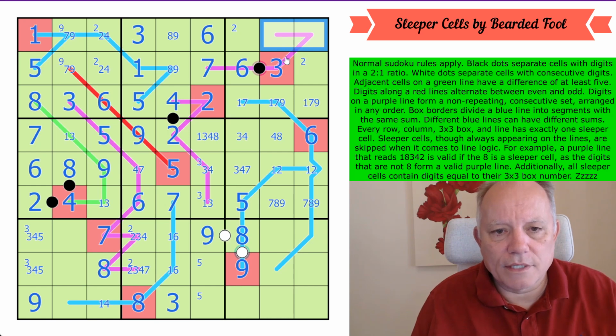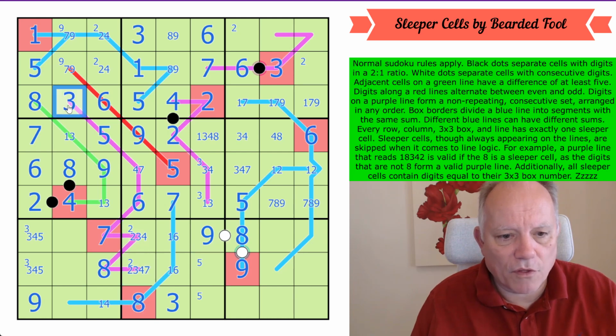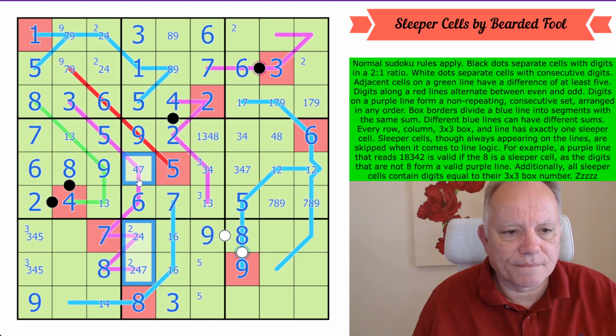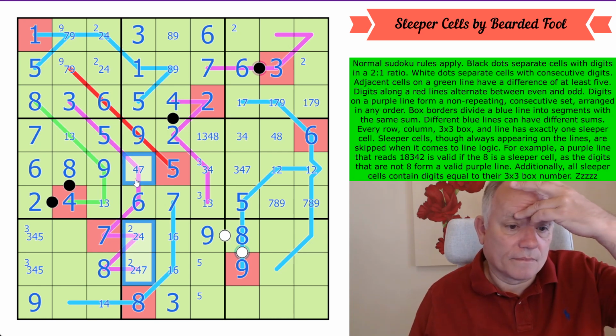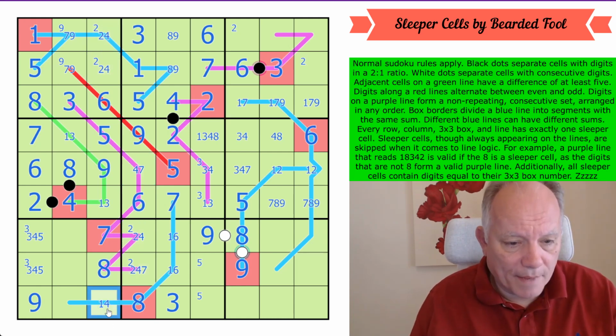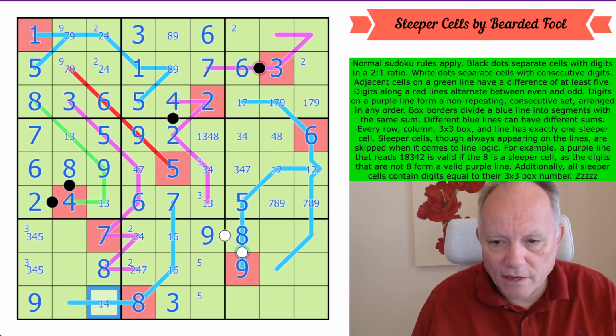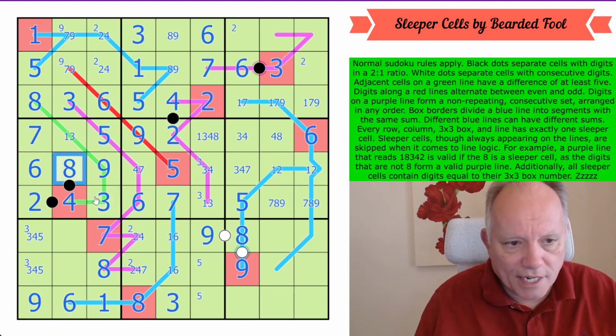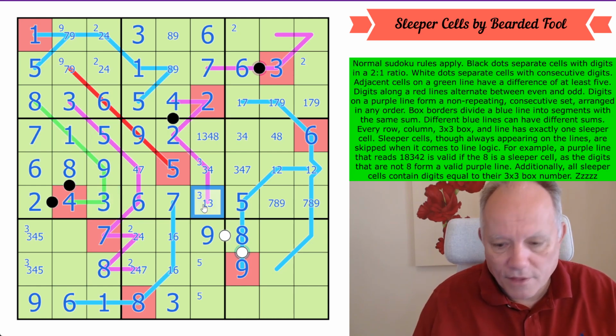oh, I don't know, still don't know. 6, 7, 2, 9. What about this pair? We've got a 3 on this purple line. So they're from 2, 4, 7 now. Along with that, a 2-4 pair there makes this a 1, and we know what this line adds up to. It is 7, so that's a 6. This is 3, that's 1. That's 1.